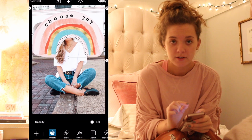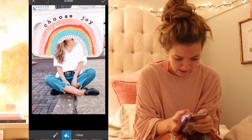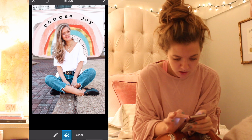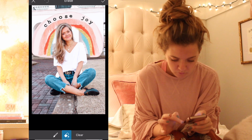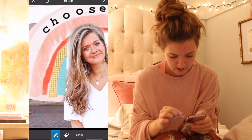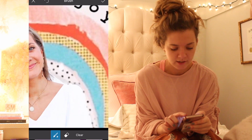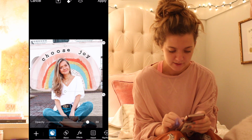And then I click the eraser in the top bar, and I just kind of messily erase it off of my hair and face and body. And then what I will do is take the paintbrush tool on the bottom and just go back in closer and paint it back on around me. Alright, then I click the check. So I'm going to do the opacity down a little bit because that kind of looks cool.